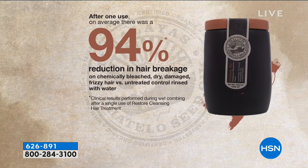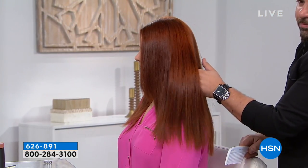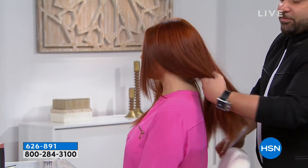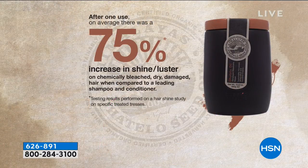We scored a 94% reduction in hair breakage, and that was done instantly. And that was on chemically treated, dry, damaged, frizzy hair. So hair that was literally going to break off. So how do you do that? You gotta get into the hair. Sorry it took me 20 years. I finally figured out the delivery system. I had a lot of pressure on me because I had to help my mom.